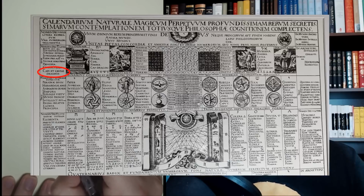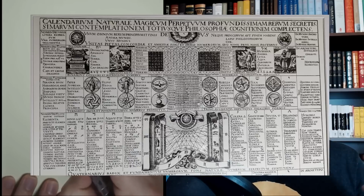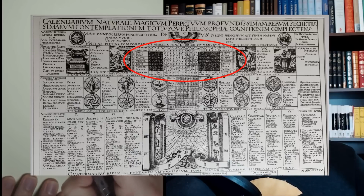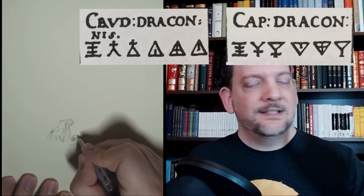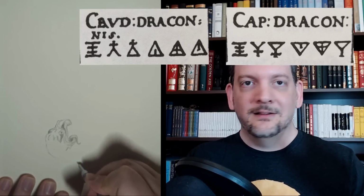So no, today I want to talk about dragons from the perspective of initiation, and also from the perspective of symbolism in the West. Now, I want to bring this up because this is yet another really interesting point on the Calendarium Magicum Perpetuum, which I'm currently translating. You know that in the last video I showed you that table with all the planetary hours laid out. Well, on that same line, there are two words that appear, Caput Draconis and Cauda Draconis, the head and the tail of the dragon.